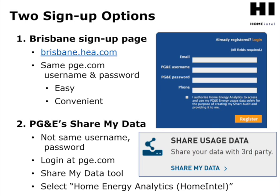It involves putting in your PG&E or PG.com credentials, username and password. We've done it that way for a couple reasons. One is it's easy and convenient. We're doing this program on behalf of PG&E. People only have to remember their one username and password to get into PG&E's site or the HomeIntel Smart Audit Tool dashboard site. So that's the way that most people sign up.